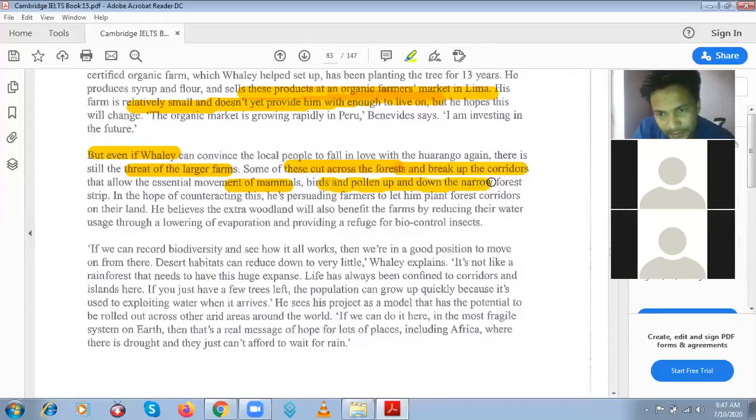pulling it down in narrow forest strips, in the hope of persuading farmers to let him plant forest corridors on their land. And he believes the extra woodland will also benefit the farmers by reducing their water use through lowering of evaporation and providing refuge to biocontrol insects.